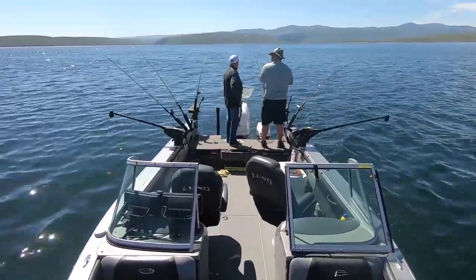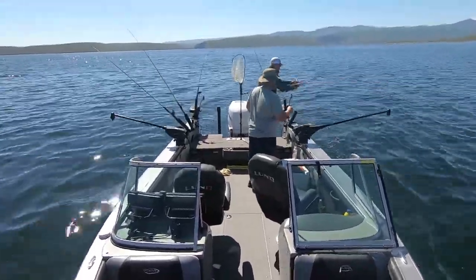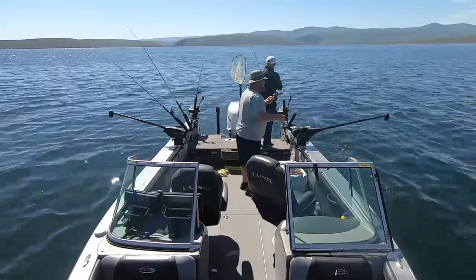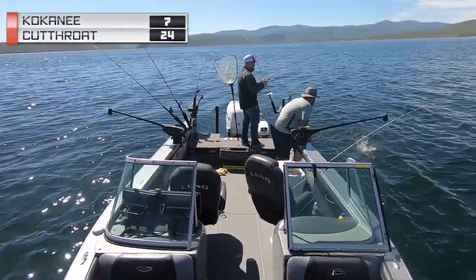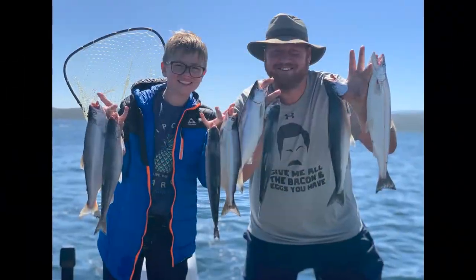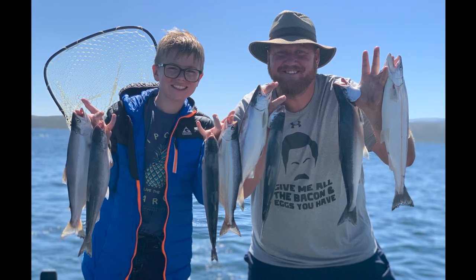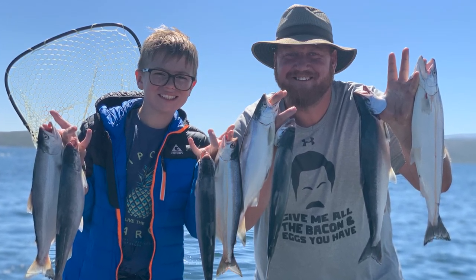We ended fishing about 10:30 today. The final count for Kokanee that we got on video was 7. We actually caught one more that I didn't get on video. I had a little bit of an issue with one of the cameras halfway through, so we missed getting that one on video. But we caught a total of 8 Kokanee for the day and several cutthroat, as you can see from the score chart.